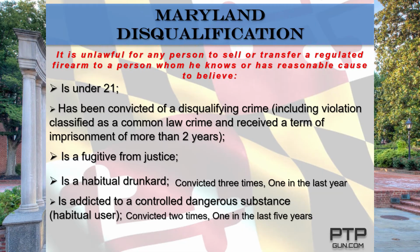So in Maryland, it is unlawful for any person to sell or transfer a regulated firearm to a person whom they know or have reasonable cause to believe was under the age of 21, has been convicted of a disqualifying crime, is a fugitive from justice, a habitual drunkard, or addicted to CDS. How do they know if you're a habitual drunkard or addicted to CDS? How do they gauge that?